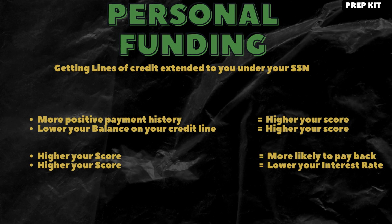Now, also, the way the banks look at you is that the higher your credit score is, the more likely you are to pay them back. And the more likely you are to pay them back, the more likely they are willing to lend to you. All right. So that's why having a higher credit score is going to be even better.